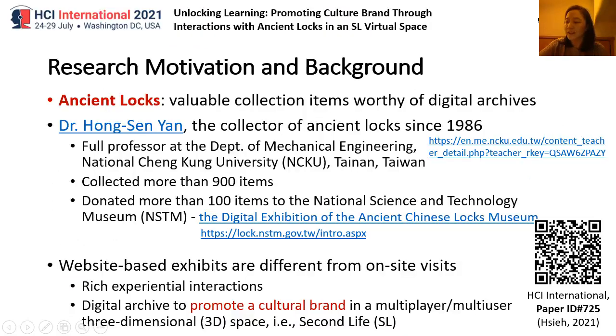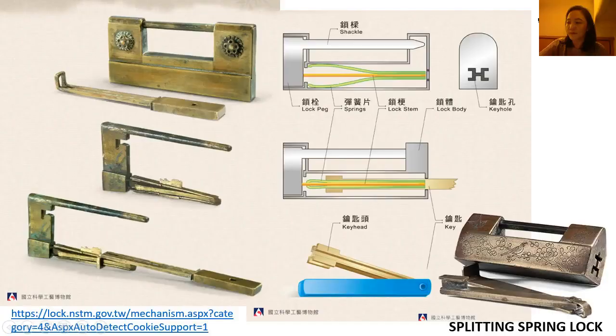This study is related to one of the museum collections, the ancient locks, specifically ancient Chinese locks. What are ancient locks? For example, here is a sliding spring lock. The spring can lock the door or a treasure box, so you need a specially designed key head to enter the keyhole and then press down on the spring to unlock it. This lock has only one pair of springs, as illustrated at the upper right side of the slide.